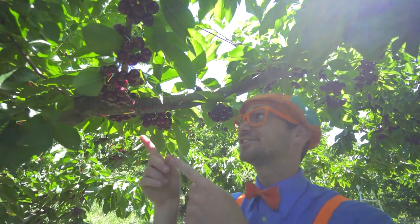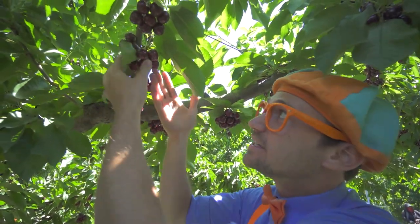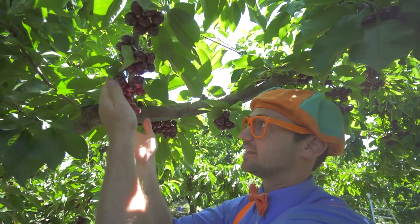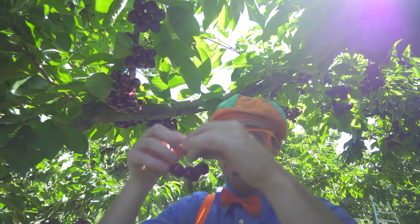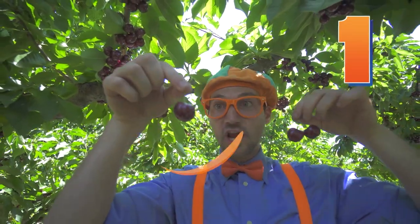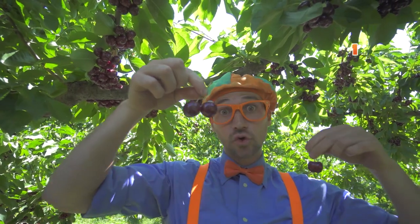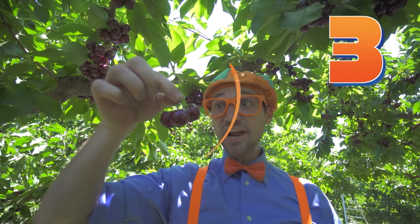Woo! Look at the cherries. They look so yummy. I love cherries, and cherries grow in clusters like these. Let's pull off a cluster and count how many cherries are in the cluster. Whoa! Okay, one cherry, two cherries, and three cherries.